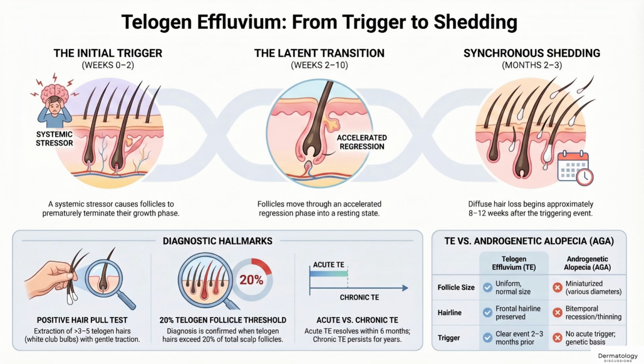And discriminator number 3 is normal sebaceous glands and an absolute lack of dermal fibrosis. The absence of fibrosis immediately rules out scarring alopecias, like lichen planopilaris or centrifugal cicatricial alopecia. Plus, because the follicles in TE haven't miniaturized, the sebaceous glands look completely normal and proportional. In AGA, the follicles shrink so much that the sebaceous glands suddenly look massive by comparison.